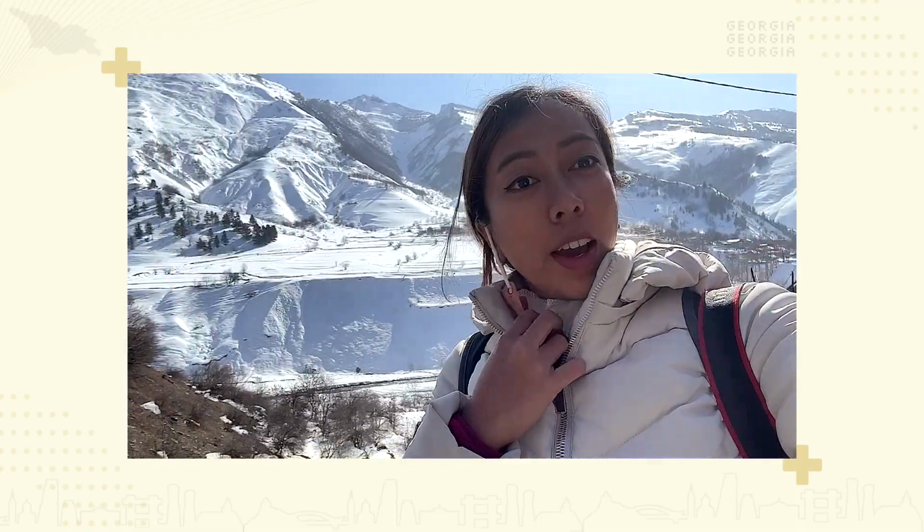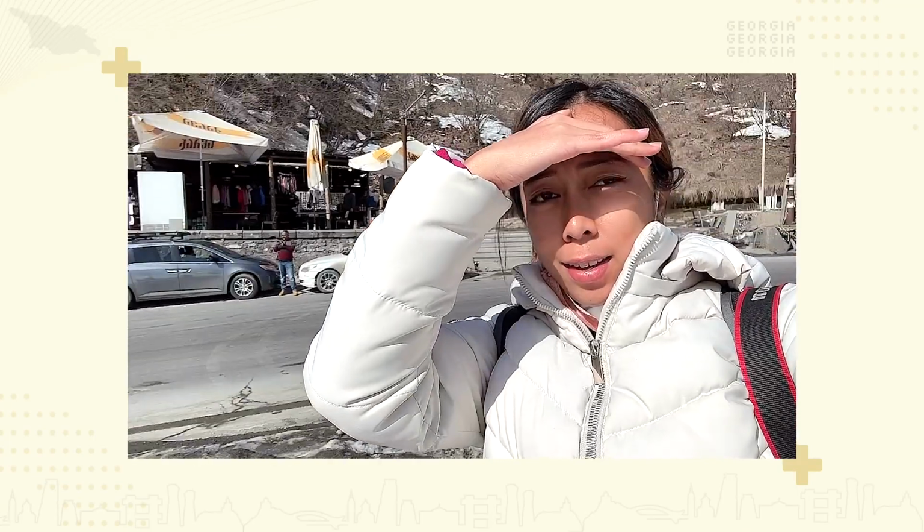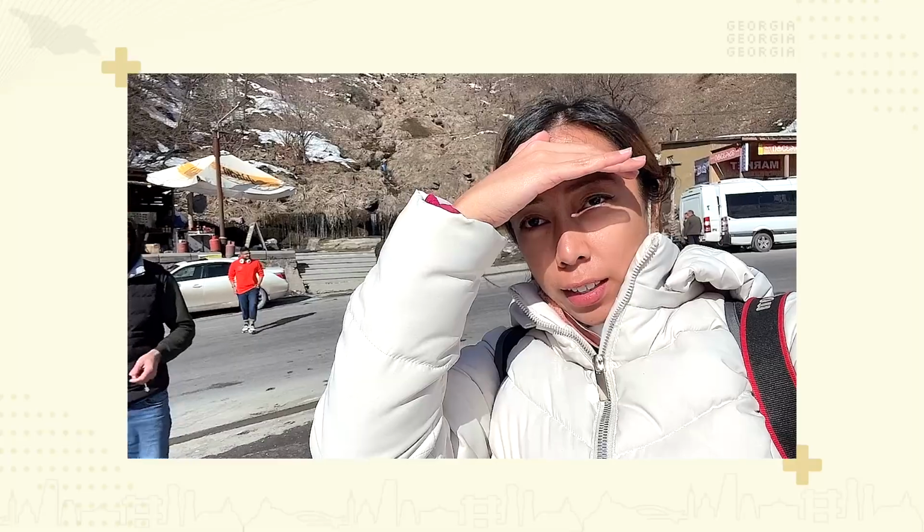Now we're at the part of our drive where we're starting to see more snow. And yeah, he also told us that we should try the spring back there because it's fresh and clean water.